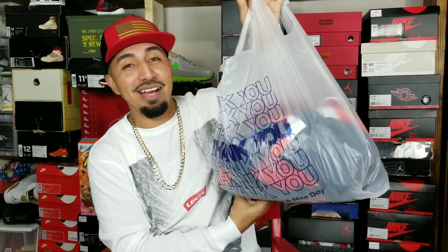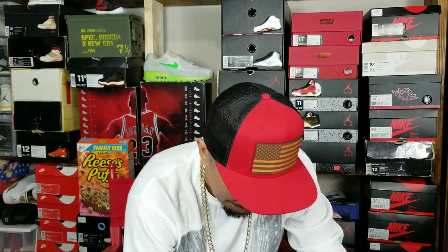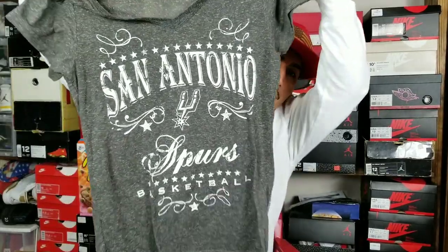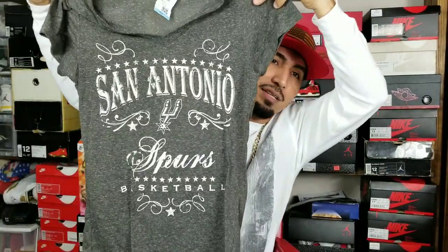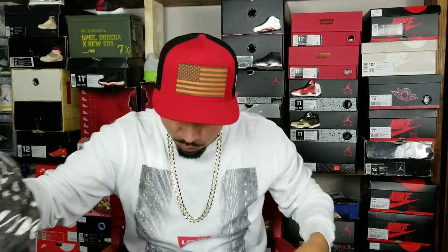Now, the hefty bag right here, we had a few more things that I found, and yet again, my wife came away with some deals. This shirt right here, she found and went ahead and scooped up, San Antonio Spurs. It is a gray, and in the San Antonio Spurs part, it has a little bit of a pink hue to it. So yeah, she liked that shirt. Went ahead and scooped that for her.